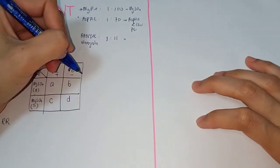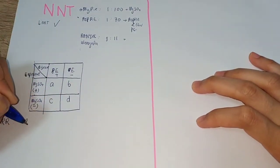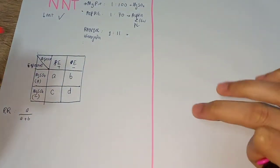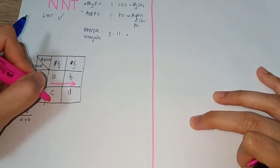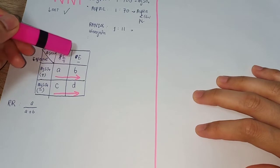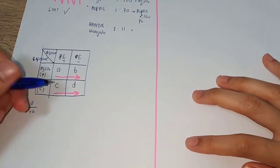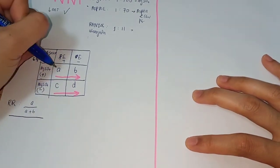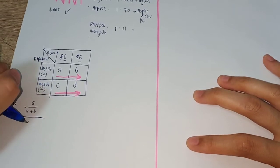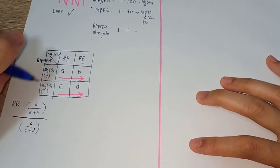So what is relative risk? Relative risk is A divided by A plus B. So we are looking at the likelihood of a patient developing eclampsia if magnesium sulfate was given. Okay, so what is relative risk? A divided by A plus B, divided by C divided by C plus D. So let's calculate one by one.